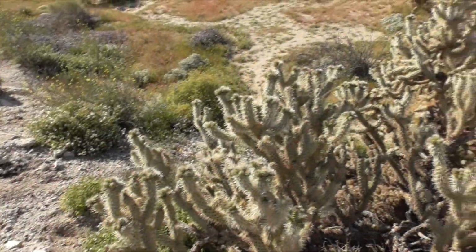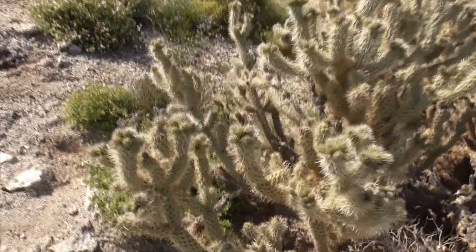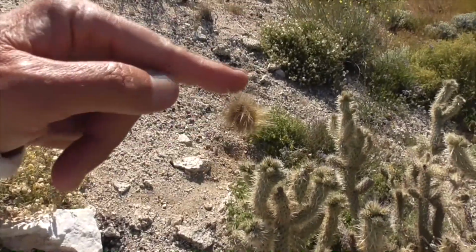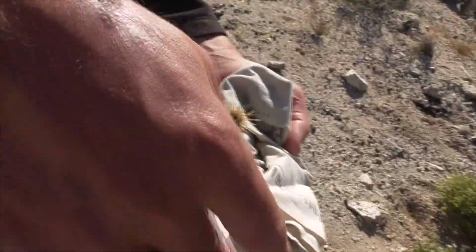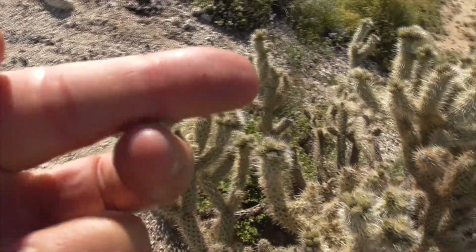Here's a wolf cholla. It's huge. Opuntia wolfii. It's a jumping cholla, so if you get real close to it, it'll kind of jump out at you, like this one here. Look at that. Ouch. You never get it off. So be careful. It kind of hurts. Just pull it off. Pull it off. Ow! Son of a gun. Ow. So watch out for this guy.